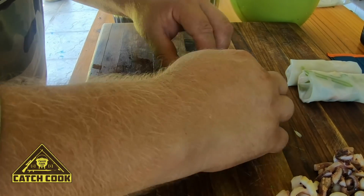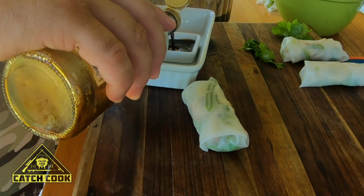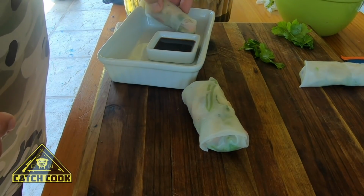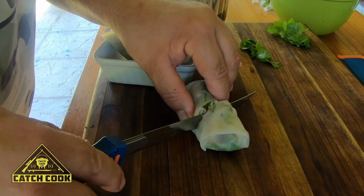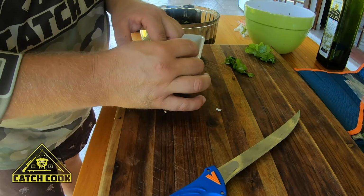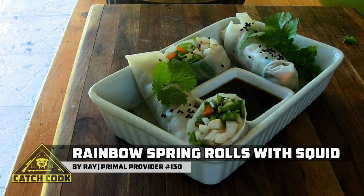Alright, there we have our 3 fresh spring rolls. And what we're going to do, we're just going to put a little bit of soy sauce in a little ramekin inside the bowl. One there. One there. And you can see that freshness inside. Look at that. And you put those in there. 1, 2. And then finally, just some black sesame seeds sprinkled over it. And there you have it.